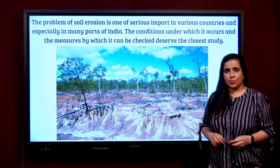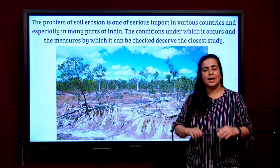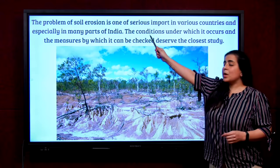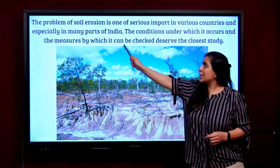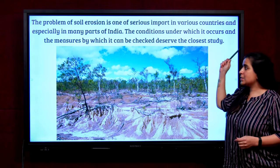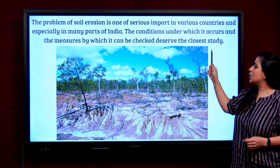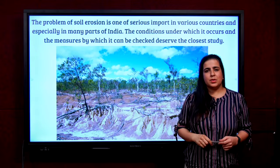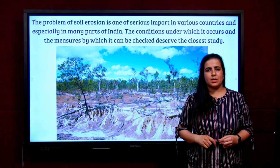The problem of soil erosion, that is called soil erosion. The fertile land, the agriculture flows away. It is one of the most serious problems in various countries and especially in many parts of India. The conditions under which it occurs and the measures by which it can be checked deserve the closest study. If we don't take proper steps to prevent soil erosion, it can be a very big threat to our country.